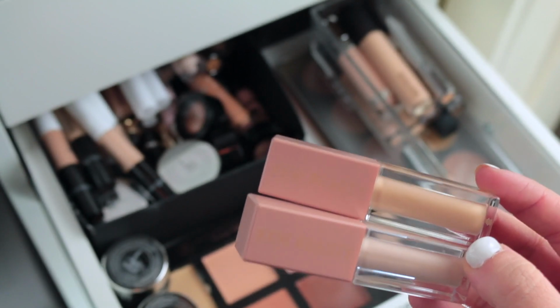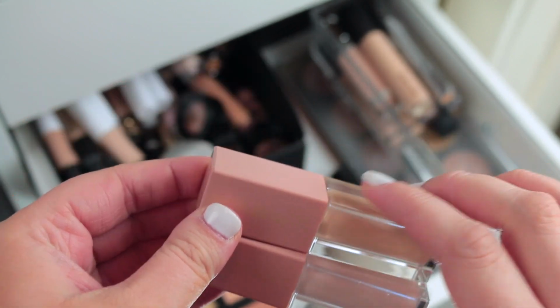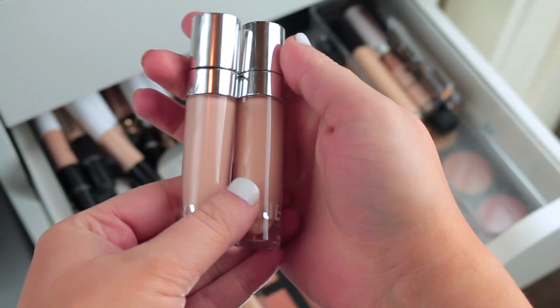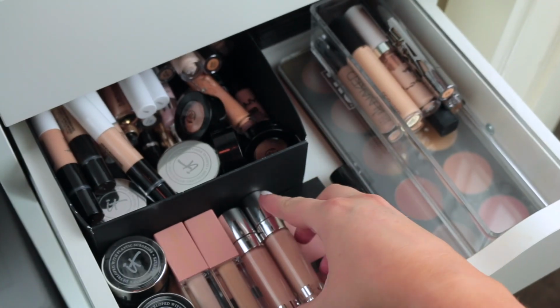I got a couple shades and I also got the powder. I've really been liking them so far, but again, I just started using these. I will be hanging on to them, but I don't have a super strong opinion on them yet. While we're on the topic, I have the Kylie Jenner concealers too. I do really like these, so I'll be hanging on to them. I've used them several times.